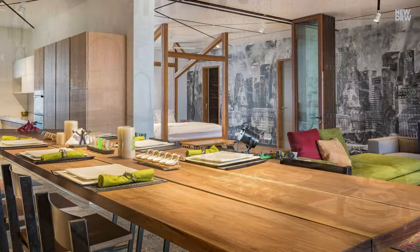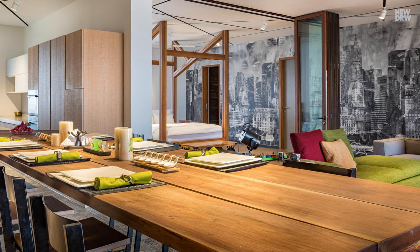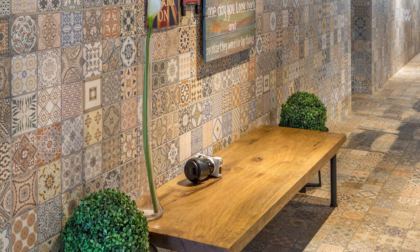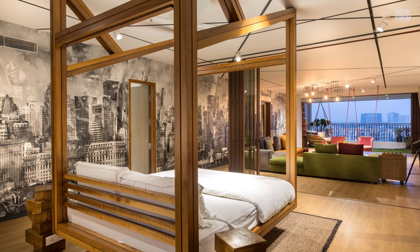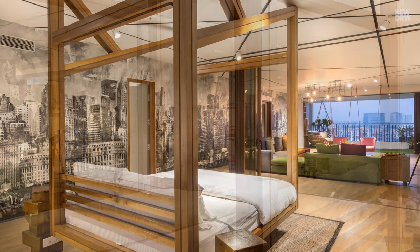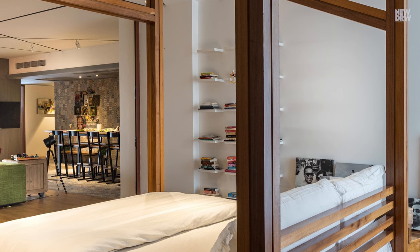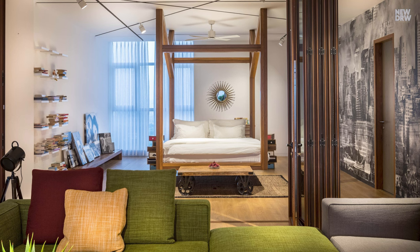Featuring an open plan layout, the apartment seamlessly connects the living, dining, kitchen, and master bedroom. The decor is stylish and contemporary, with wooden flooring throughout and unique lighting fixtures. Personalized touches include a digital wallpaper depicting the cityscape, a chalkboard for messages, and a collection of travel souvenirs.